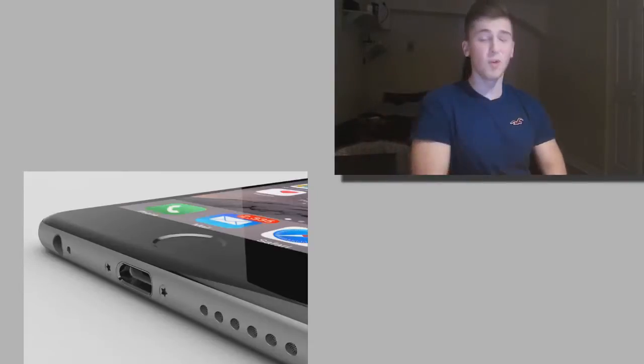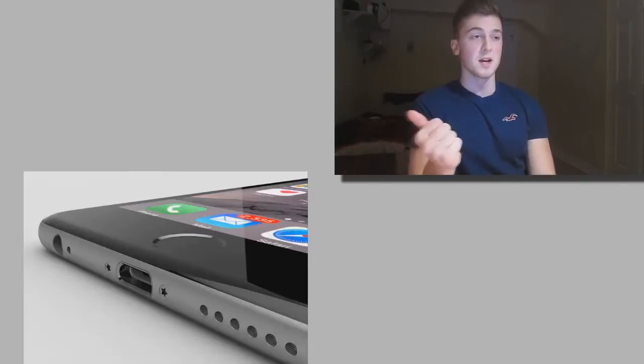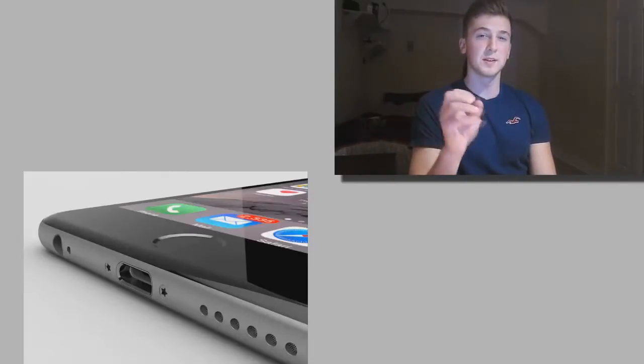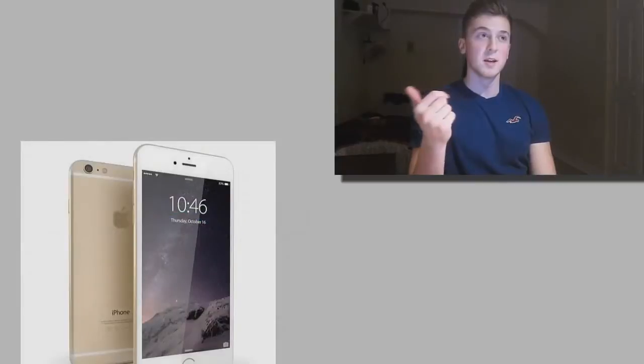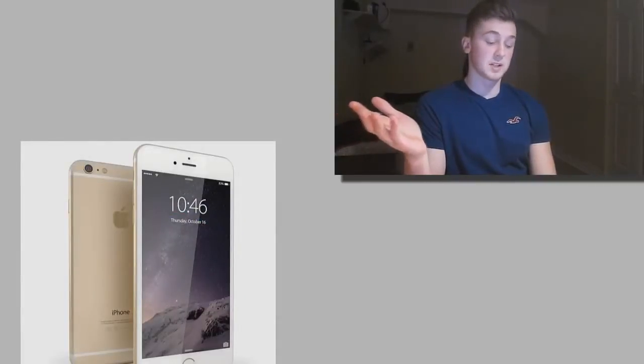So overall, it's a very similar phone. It's going to be a very similar phone to the iPhone 6 and the 6 Plus. Just minor differences here and there, different tweaks internally, but externally it's physically going to be exactly the same. That's actually pretty much it.